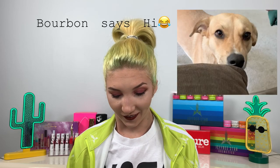Let's see. Oh, wow. Ooh, there's a lot of stuff here. Okay, let's start with the more boring stuff. So we have another orange pop socket. Then I have the Supreme Frost in Money Honey, which I do already have. I'll just swatch this out for you guys. I love this one. Look at that pretty shine it gives.